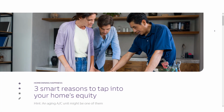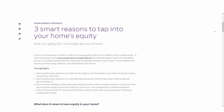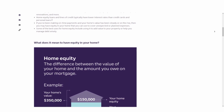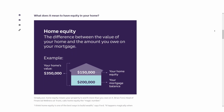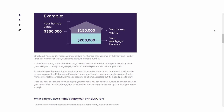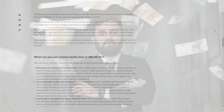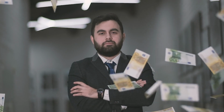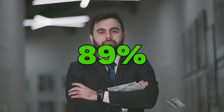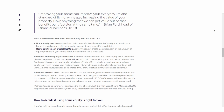Truist HELOCs offer several appealing features. One of the key benefits is the ability to convert part of your HELOC balance into a fixed-rate loan. This can help manage your repayments more predictably, especially if interest rates are on the rise. The bank also offers the possibility of covering closing costs on loans up to $500,000, which can save you a significant upfront expense. The loan limits for Truist HELOCs can go up to $500,000, with a loan-to-value ratio of 89%.